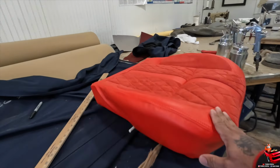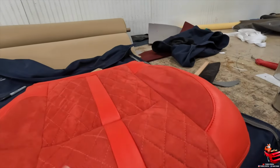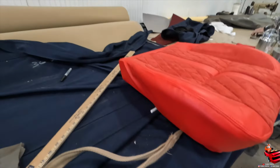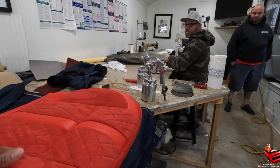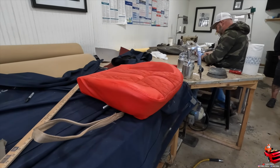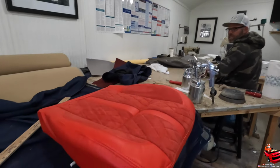Y'all leave in the comments, let us know what y'all think about this red. Y'all know I like it. Red is my favorite color. So you doing the back piece? It'll be red too? Doing the whole car like that. Four panels will look like that. Red carpet, everything. The headliner too? Suede headliner like that.